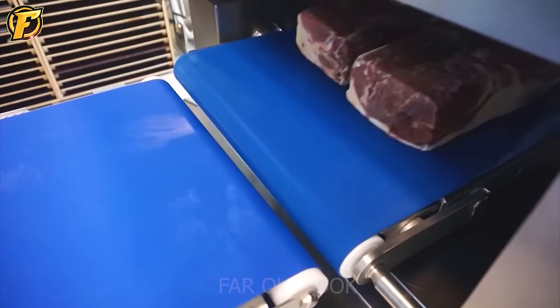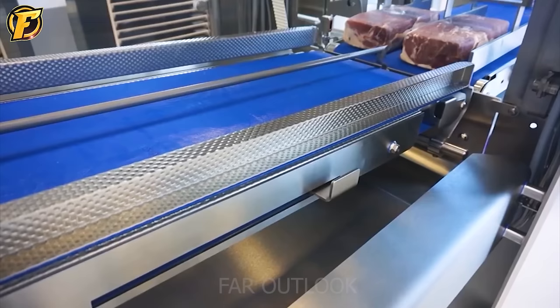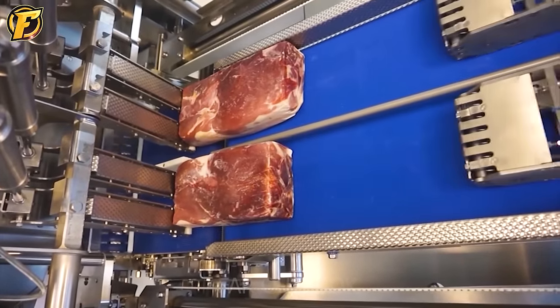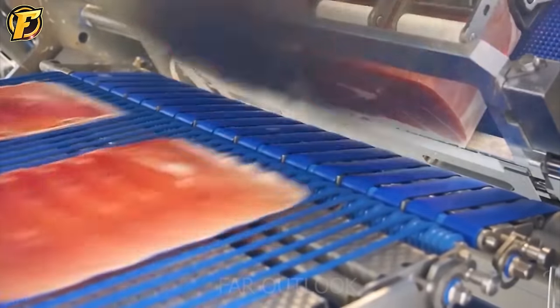The Roschenken slicing machine is one of the most advanced devices used in the meat processing industry. This equipment can slice Roschenken, a characteristic food of Germany and other European countries, at high speed and with incredible precision.